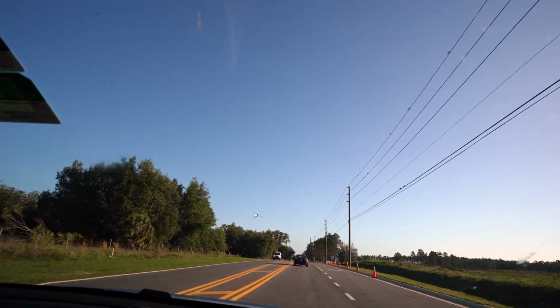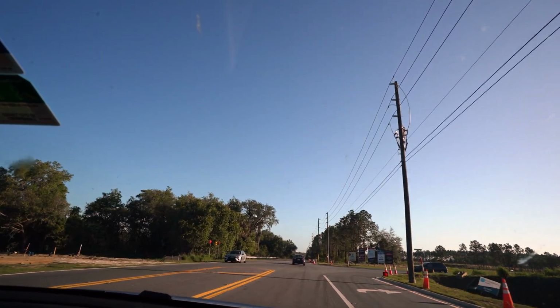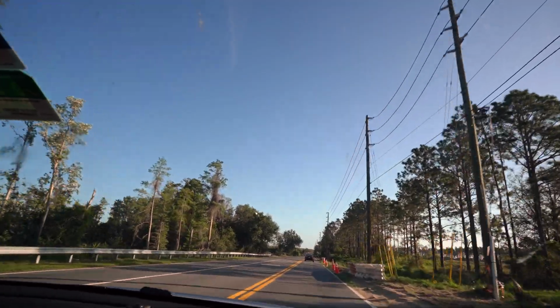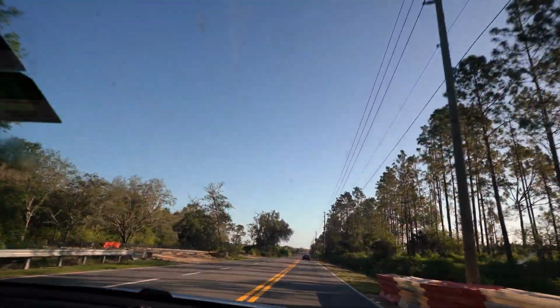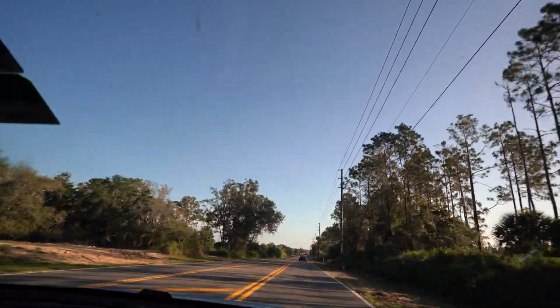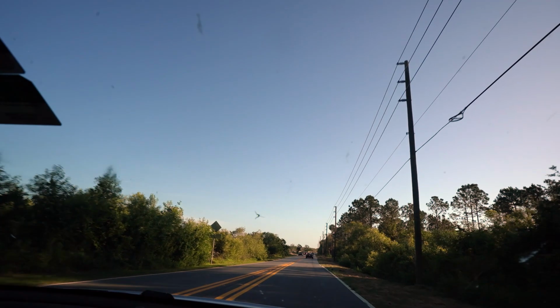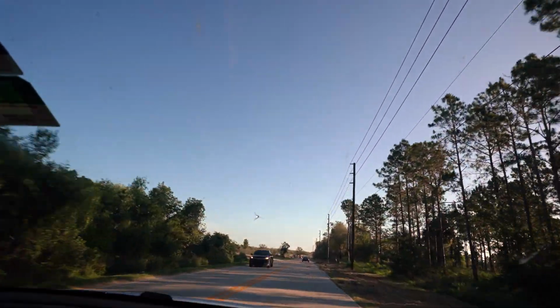Alrighty, and here is actually the turn for Hartzog Road, but it is very, very easy to miss. As you can see, I miss it, mostly because I don't go here all that often, so I had to make a U-turn in order to actually get back to the right location, but that is actually the turn for Hartzog Road. It changes every time you come here because they're still doing construction on everything, so just bear that in mind.